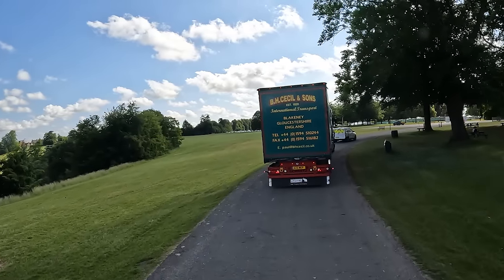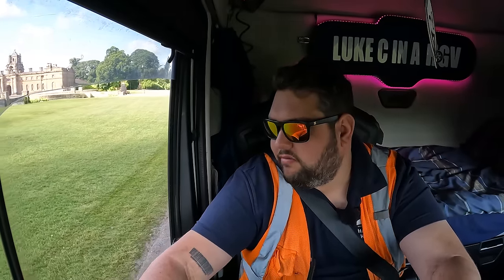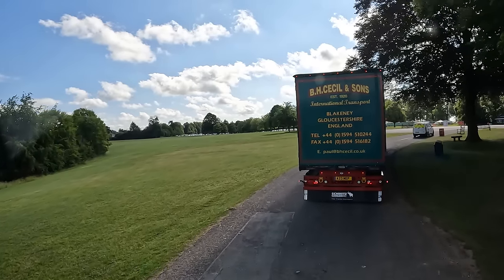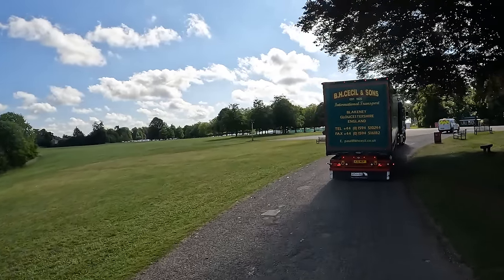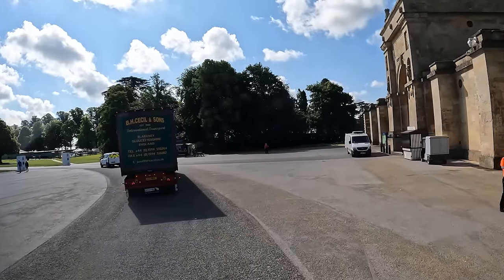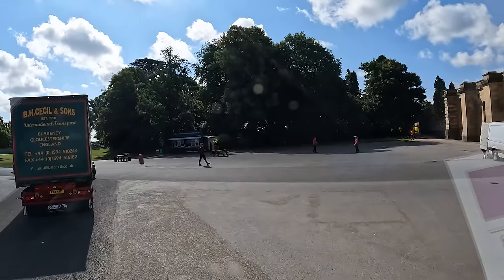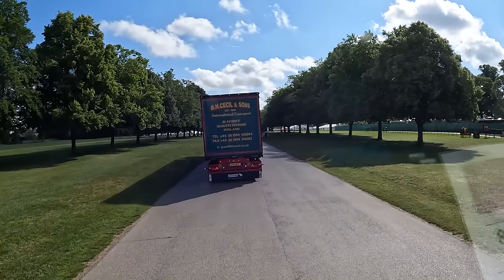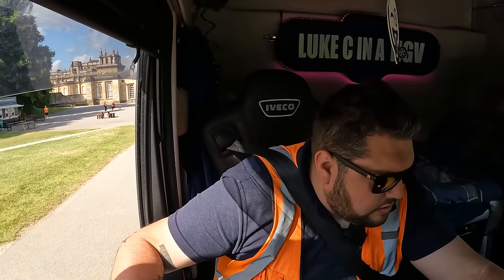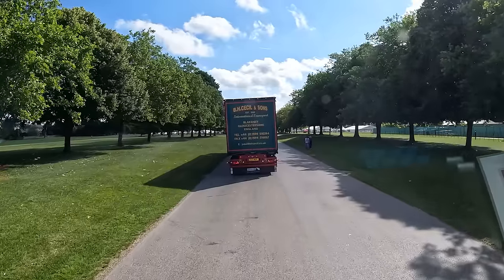So, I guess this is open to public, like anyone can just come in and walk on these grounds, I guess, I don't know. There's a few people out and about walking around with dogs, etc. Now, I think I need to take a right-hand turn here, but I don't know if this escort is taking me down there or not.